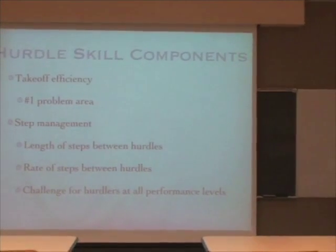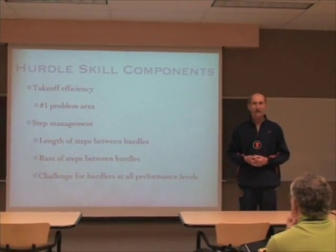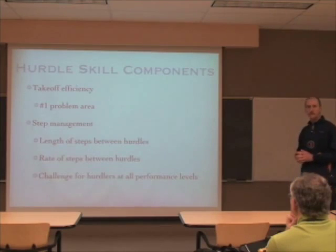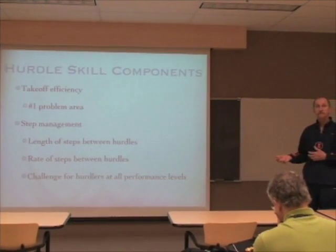The interesting thing about hurdle skill and step length is that the better hurdler you become, the more problems you create. It's an endless cycle. The faster I become, I create a problem of getting too close to the hurdle and having to manage that speed. So if you're coaching hurdlers, you have to look at it as an interesting challenge that there's always going to be new problems. The better I do my job, the more problems I create.